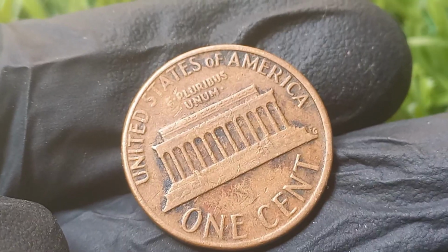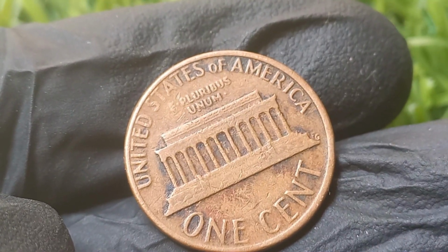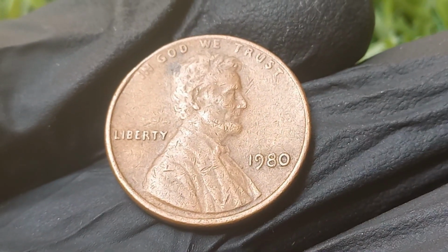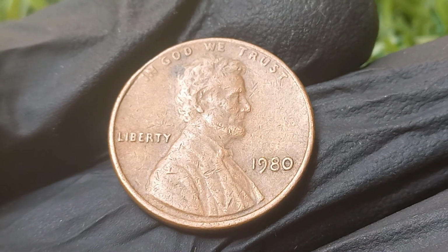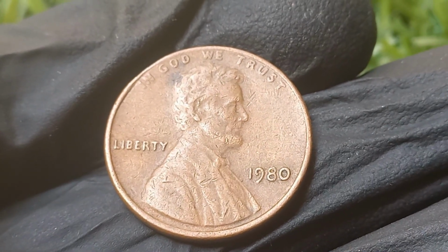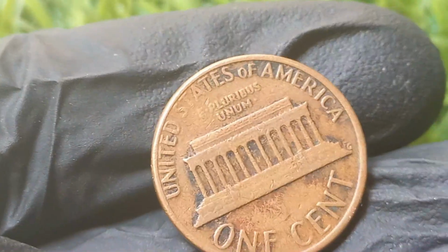America was tightening its belt during a tough economy, and the U.S. Mint was cranking out billions of Lincoln cents. Denver coins carried a tiny D, San Francisco coins had an S. But in Philadelphia? Something went wrong. Some of those pennies slipped into circulation with absolutely no mint mark at all.